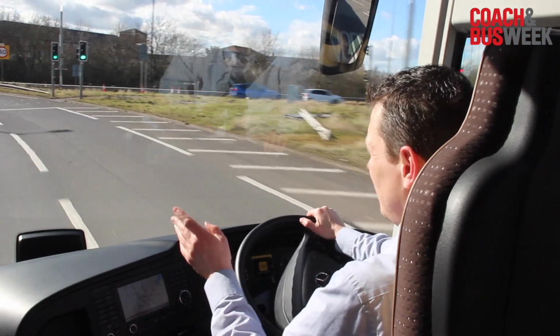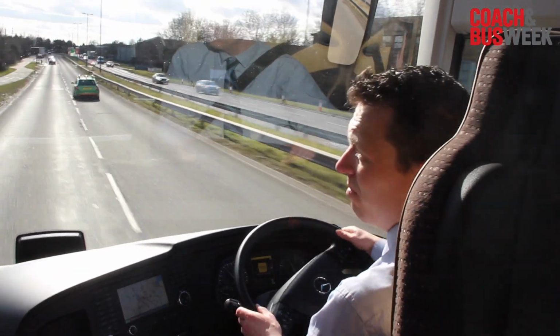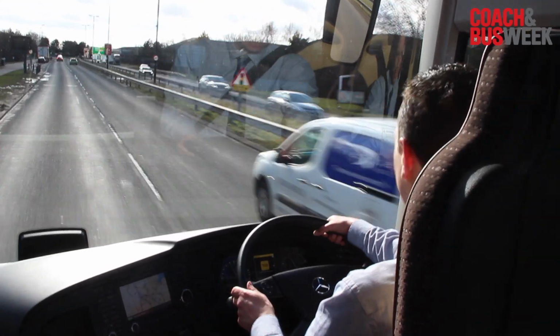The same with this near side, the upper half mirror, you can see that space up until just behind the front wheel, so there's a side that's where a cyclist is likely to be. Exactly, it's really good.